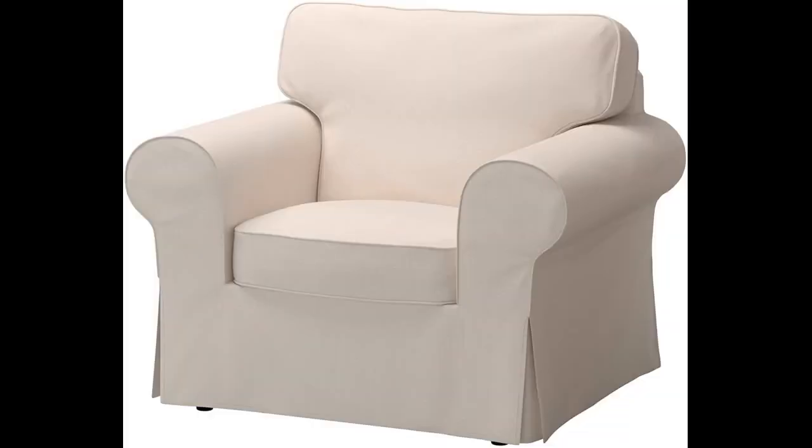Just received this slipcover today. It replaced an older darker beige I shrunk in the dryer accidentally. I ironed this new cover and placed it on my chair. It fits perfectly. It looks like a new chair.